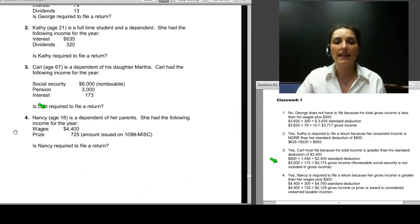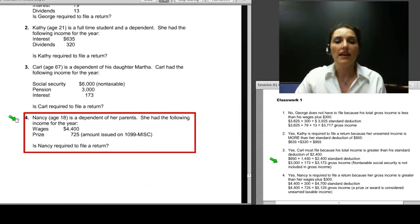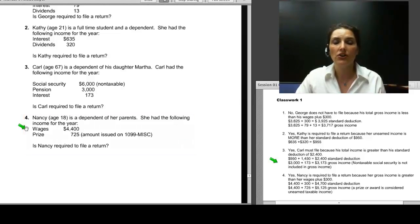And the final question of the day, number 4: Nancy, age 18, is a dependent of her parents. She had the following income for the year: wages of $4,400 and a prize of $725. The prize is considered to be unearned income, and therefore we're going to calculate her standard deduction based on taking her wages and adding $300. Her wages are less than $5,500. They are $4,400. So her standard deduction will be $4,400 plus $300.